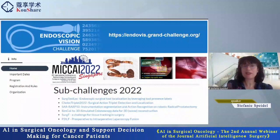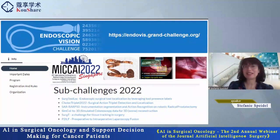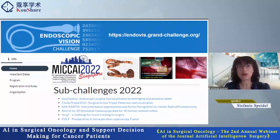Okay, and there are a lot of other public resources online. I'm the co-chair of the Endoscopic Vision Challenge. So if you're working in this field and you're looking for data, please take a look at the website. There are tons of open data sets for different kinds of laparoscopic or endoscopic applications online. And this is one example.